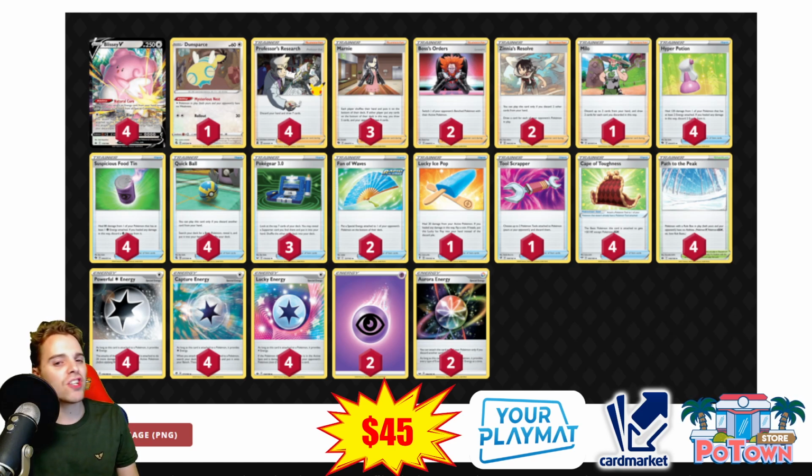Cards like Capture Energy do, of course, drive this deck to a $45 count, because I think the Blissey is around $3.5 at this point, which is very, very cheap. Cards like Hyper Potion and stuff like the Lucky Ice Pop and Fan of Waves are not that expensive in general, and you're going to be able to, of course, make this deck for $45.